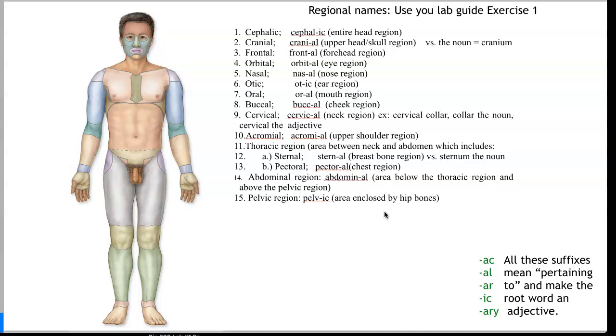There are 39 on your lab guide. So we're going to go through all 39, practice them, say them out loud. Get your worksheet while I am going through this with you so you can follow along and you have your unlabeled guy. It's a different one than this, but it'll work for you. You're going to circle the region and put a number by it.